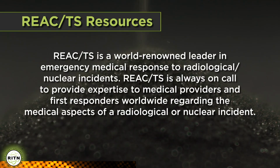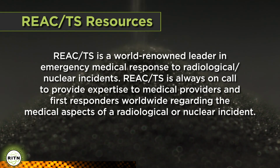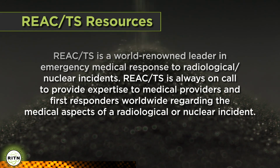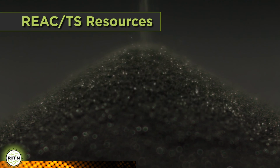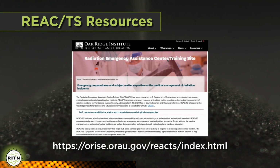In this video, we have mostly discussed patients with external radiation exposures. Internal radioactive exposure, such as from inhalation, ingestion, or poisoning, is much more difficult to detect, diagnose, and treat. The Radiation Emergency Assistance Center training site, REACS, can provide guidance on acute medications for suspected internal exposure. More sophisticated tools can be used to limit the victim's radiation dose from internal contamination with their help. They are available via emergency phone 24/7, 365.